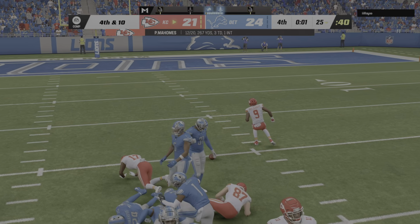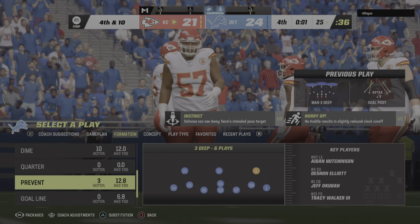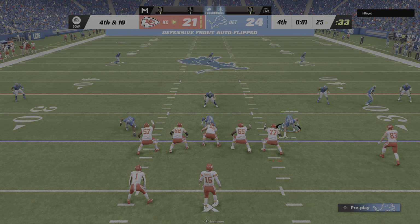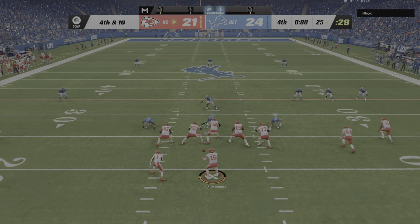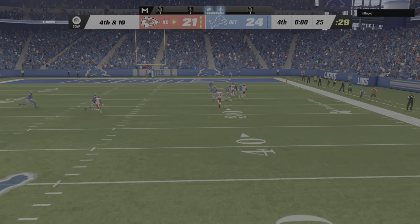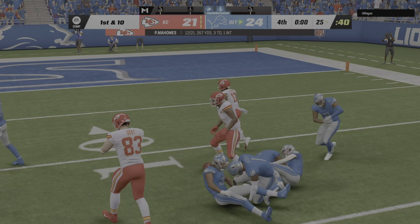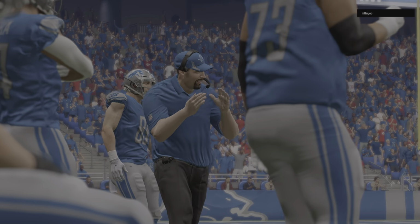Now a shot taken on 3rd down, but it's going to wind up incomplete. So after all of this, it comes down to one final play. And just think of what it's going to be, because from this distance, you've got to be prepared for everything. Hook and laterals, tip balls, you name it. A lot of laterals after a catch. Just got to be prepared, stay on your feet defensively, and tackle someone. Now they go for it on 4th, but this one is going to wind up incomplete.